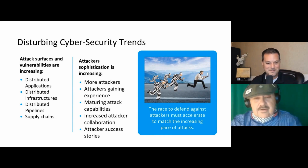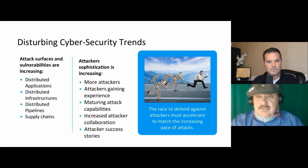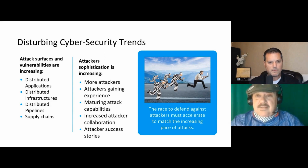Well, the little diagram on the right-hand side of this chart sort of says it all. Everybody's trying to figure out how to stay ahead of the bad actors, and while you're running to stay away from them, they're running faster to catch up with you. So there's a race going on. That's certainly pretty evident with a lot of news articles that you see about security problems. So the race to defend against attackers has to accelerate.